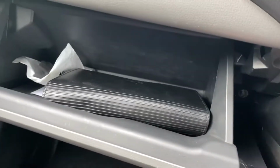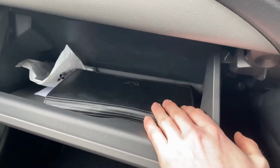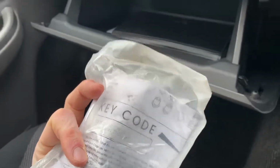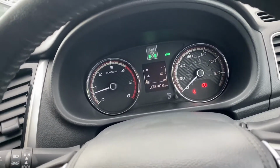At the minute you've just got the book pack in, with everything in there, nothing missing, including the service history, which there are photos available of on Auto Trader if you want to have a look. Then you've also got your locking wheel nut there with the key code in case you lose it. So everything is in this vehicle. It's got full service history. It's a really safe bet for anybody who needs something that's quite utilitarian, really.